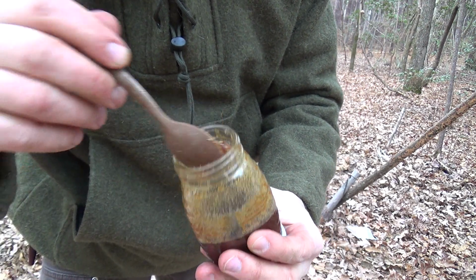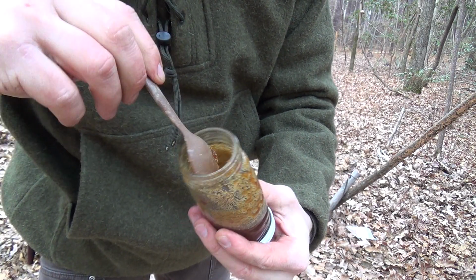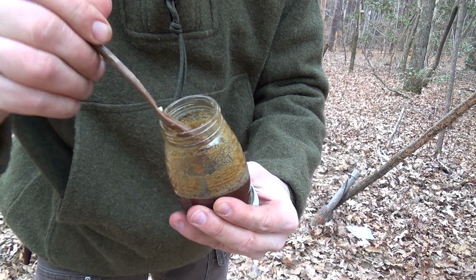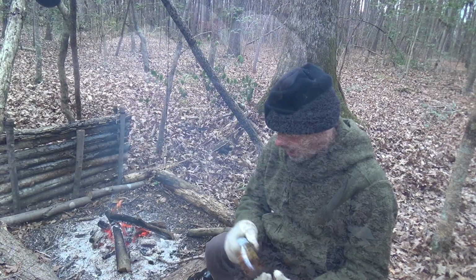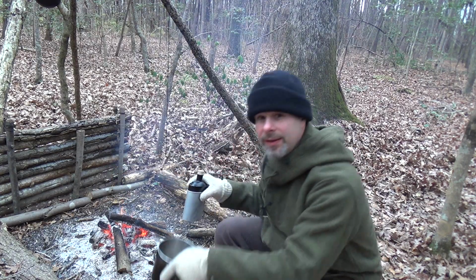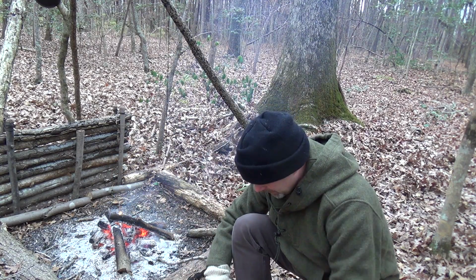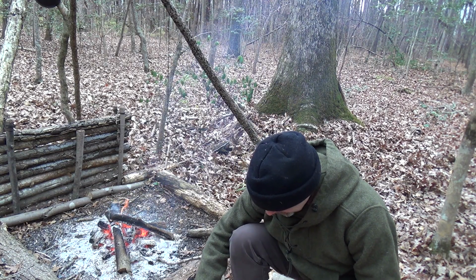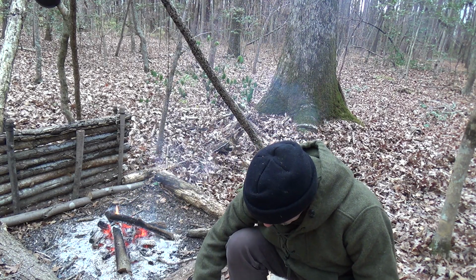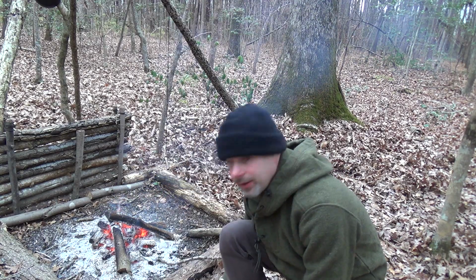Definitely, you could use it as a sweetener and melt it in your coffee, but to pour it or drizzle it or anything like that, it's definitely not in its best form. Alright, so again, this literally could not be more simple. All I have here is my bush pot and some water. I'm going to pour a little bit of water into the bush pot, just enough to come up about halfway on this bottle of honey.